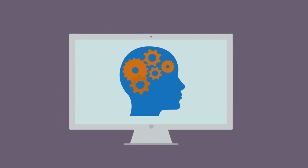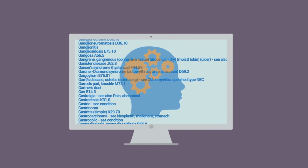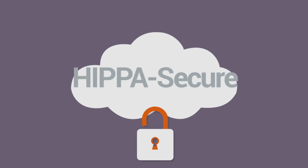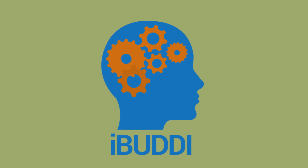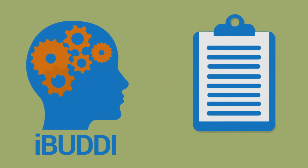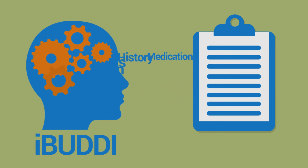The solution is a one-click code, an enhanced computer-assisted coding technology which uses cutting-edge machine learning algorithms which automatically learns to code accurately. It's a HIPAA-secure cloud-based SaaS software and could potentially be deployed in less than a day. We call the machine learning-based coding platform iBuddy. In a nutshell, iBuddy reads the charts like a human would and extracts the medical context in machine speed.